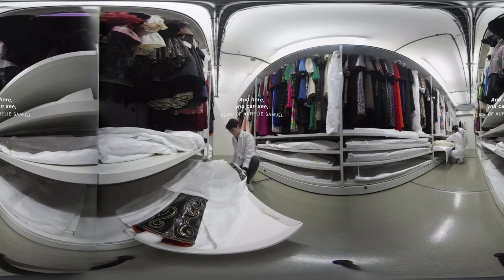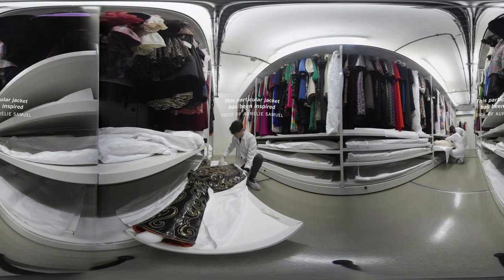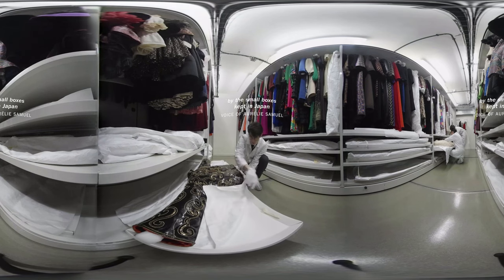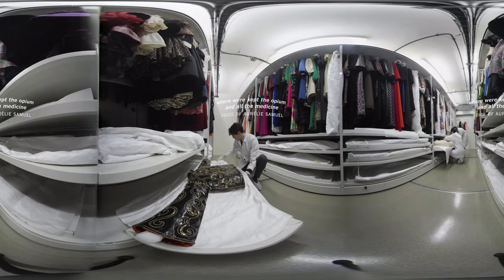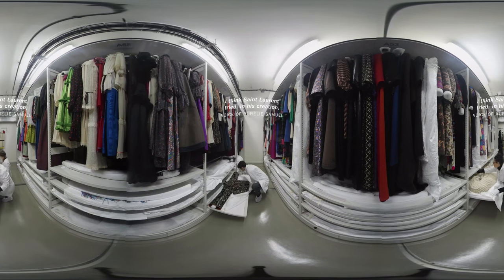And here you can see this particular jacket has been inspired by the small boxes kept in Japan, where the opium and all the medicine that the warriors needed at war were kept. I think Saint Laurent tried in his creation to reinterpret all the techniques made all around the world.